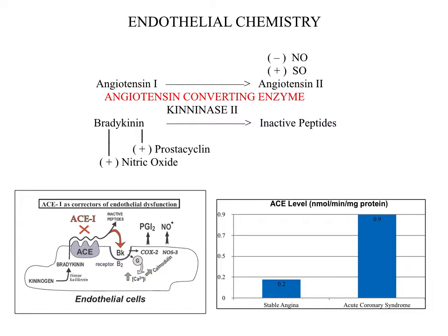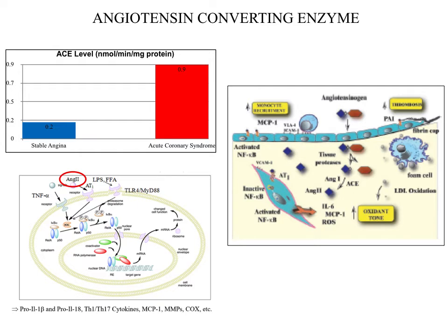So this enzyme, when it's present in the circulation, we want to block it to lower blood pressure, but it's also upregulated within the intima, particularly in patients with atherosclerosis. We need to block it with a fat-soluble ACE inhibitor, or if the patient can't tolerate an ACE inhibitor, an angiotensin receptor blocker. Those agents are also lipophilic and enter the endothelium. Again, ACE is upregulated in the presence of active atherosclerosis.